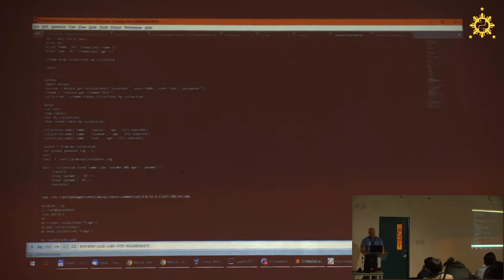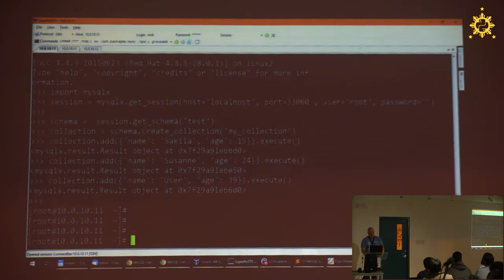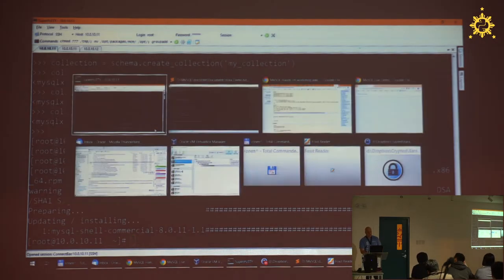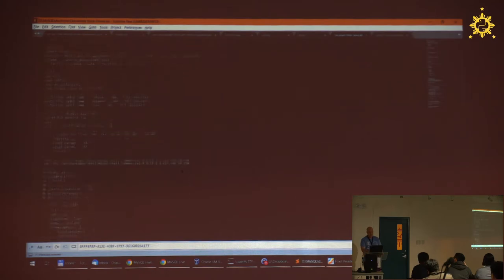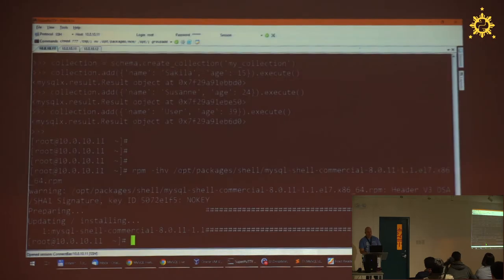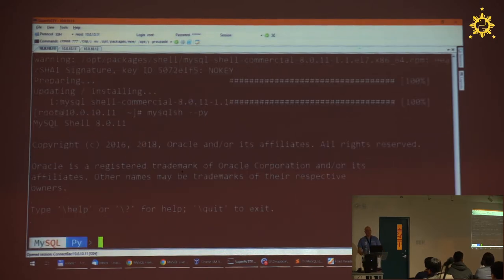I'll skip to something a bit different. I am installing what we call the MySQL Shell. This is a new administrative tool that, apart from just administering stuff, allows us to use a new interface into MySQL, and I'm going to connect to MySQL. I'm connecting to this new MySQL Shell, and I'm in Python mode, so you can see the PY at the bottom there.